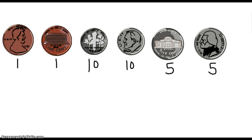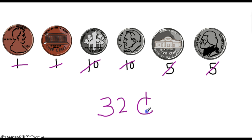So the strategy I'm using here to count the coins is I'm going to start with the greatest value. I'm going to start counting by tens. 10, 20. I'm going to switch gears. Now I'm starting at 20, counting by fives. After 20, 25, 30. I'm done counting the nickels. I'm going to switch gears again. From 30, I'm going to count the ones. 31, 32. This set of coins was worth 32 cents.